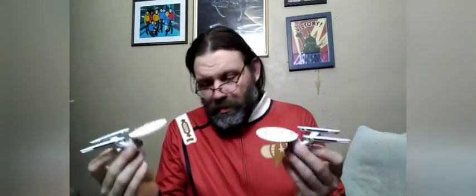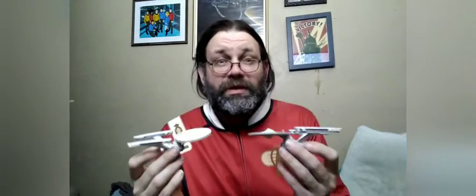Again, I mean, these are both amazingly detailed. For the price that Hallmark ornaments are, I mean, this is crazy detailed. These are super cool. This one wins, in my opinion, out of these two.